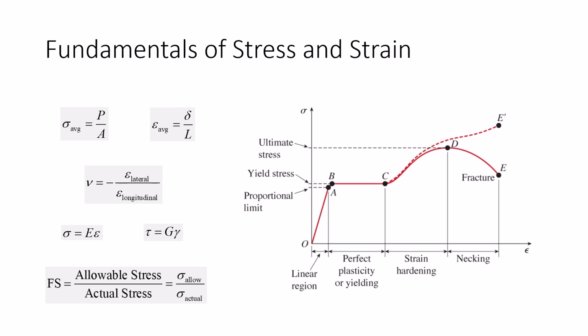Stress is P over A. Strain is the deformation over the length, change in length over the original length. A couple parameters to keep in mind. Remember, what is Poisson's ratio? Poisson's ratio is the relationship between, if you take a bar and you yank on it, it is going to get longer, but it's also going to get thinner, right? And so Poisson's ratio is the ratio between the lateral strain versus the longitudinal strain. We throw a negative in there because if the member's getting longer in this direction, it's getting shorter in this direction. So we throw a negative, so the answer comes out positive.